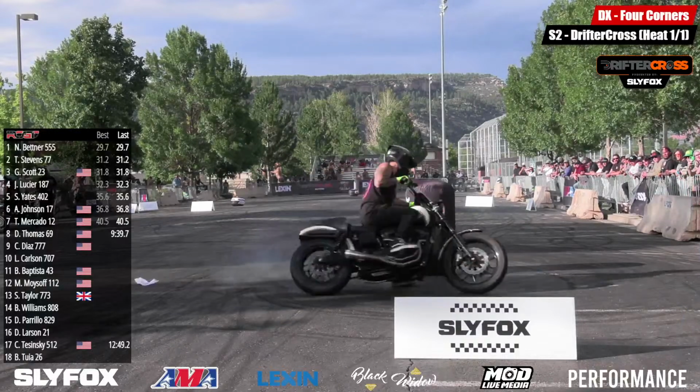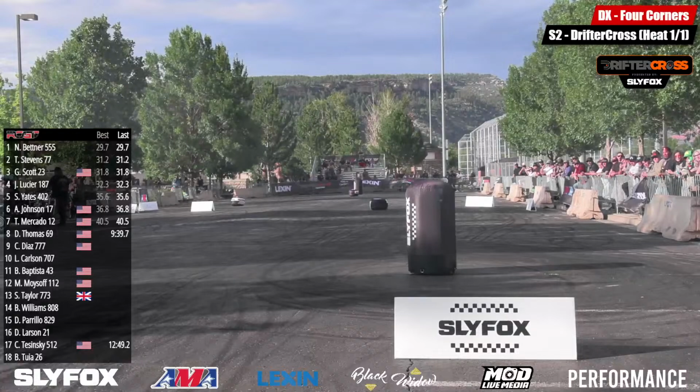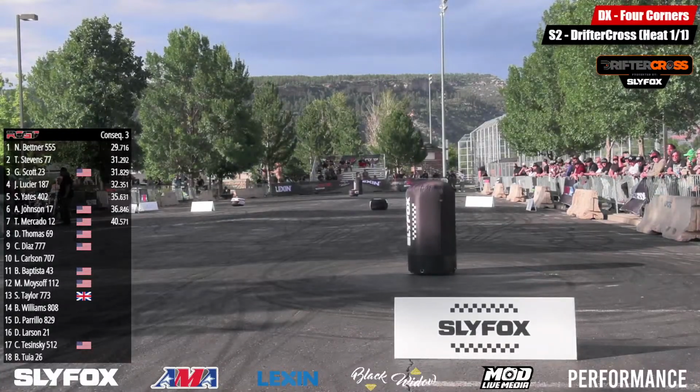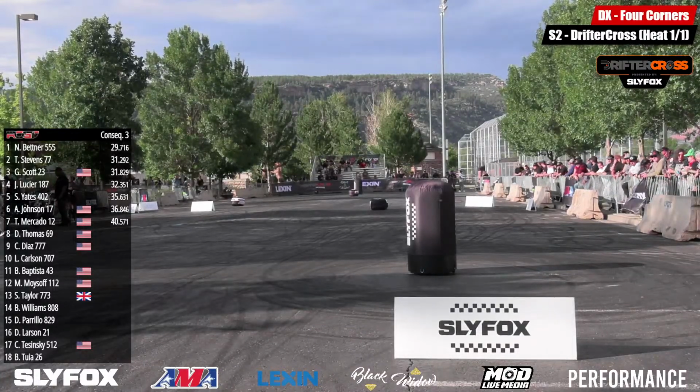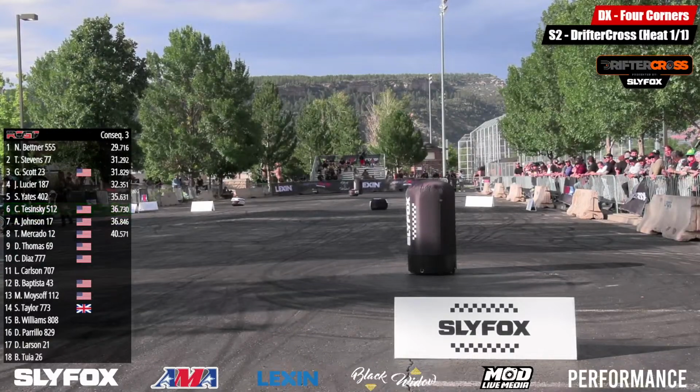Shooting across into the final obstacle. Corey Tusinski making his way around nice and clean. Throttle control, rolling smoke out the gate. Corey Tusinski, not a bad first run. A little spot, I guarantee you he's going to clean up. Extremely skilled rider right there.